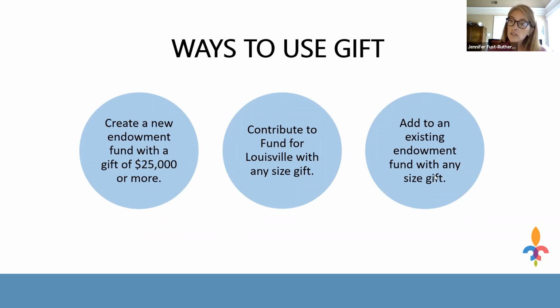Now, the second circle you see on this slide, this is the second and the third. Both of these can receive gifts at any amount. There's no minimum that can be given to these. It's anything that you want. The second one refers to the Fund for Louisville. The Fund for Louisville is a competitive grant-making fund, and it addresses the changing needs in Louisville over time.